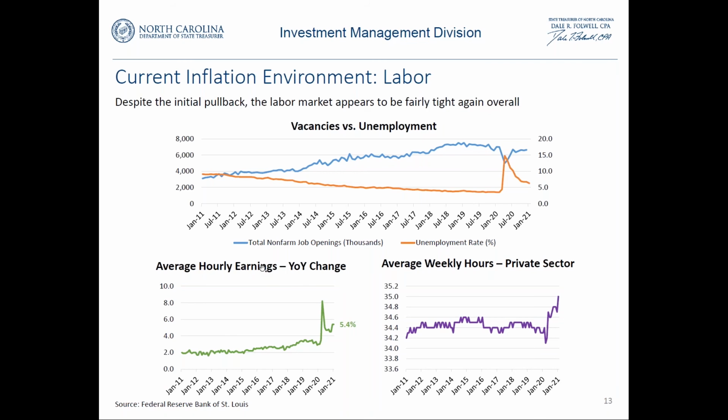When you look at hourly wages and the year-over-year changes, they spiked. Hourly earnings spiked when unemployment was spiking. So you can tell that lower wage earners were actually hit hardest by the pandemic from an income perspective.